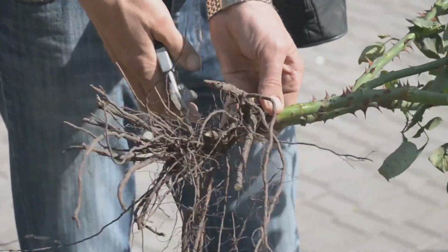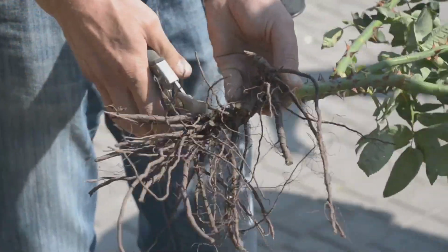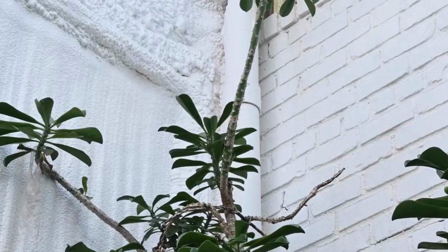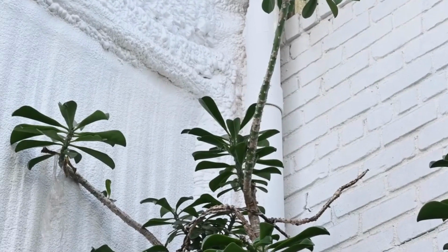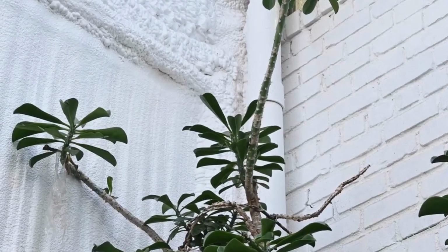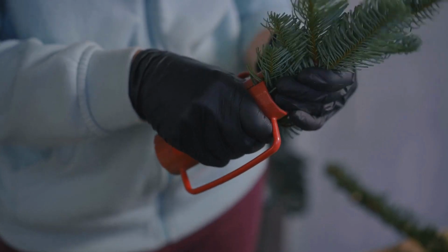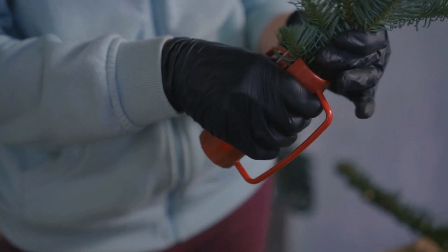Thinning involves selectively removing entire branches or stems from the plant. This method is crucial for plants that have become too dense or overgrown. This helps improve air circulation, light penetration, and overall plant vigor. Thinning can prevent diseases and promote healthier growth. When thinning, always remove branches at their base, just above a bud or lateral branch. This ensures that the plant heals properly and continues to grow healthily.